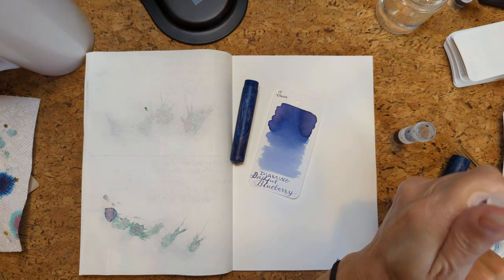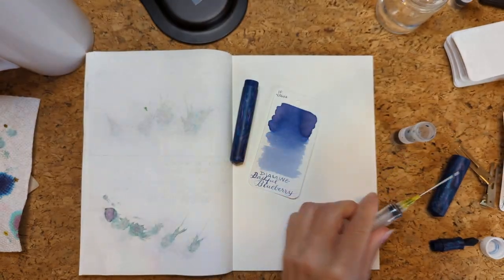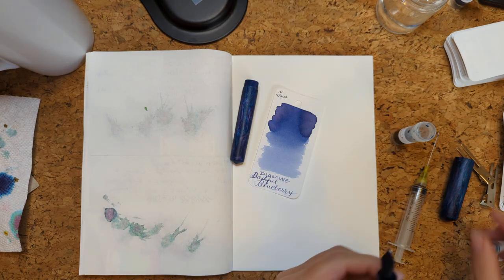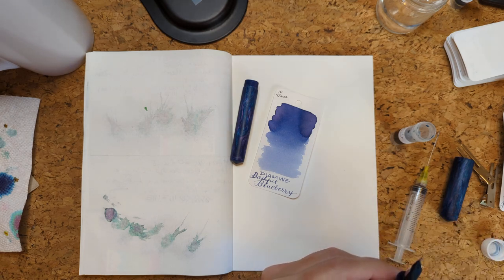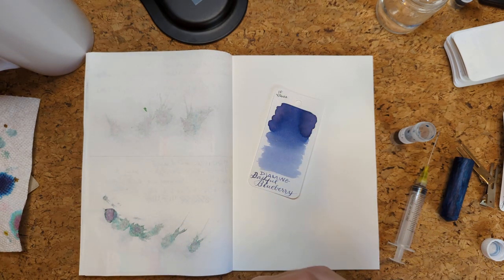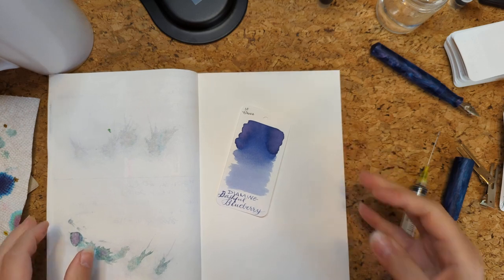That looks pretty full. Why am I trying to get more in there? Oh, also the plunger's completely depressed. So am I. I mean, it's funny because it's true. This time of year sucks. Okay. Cool.